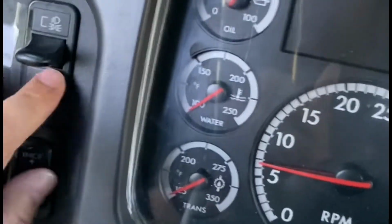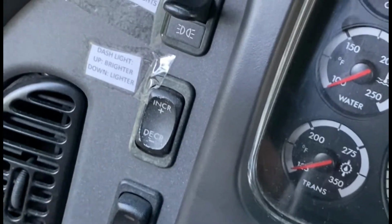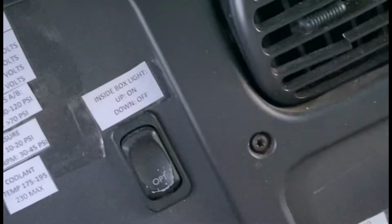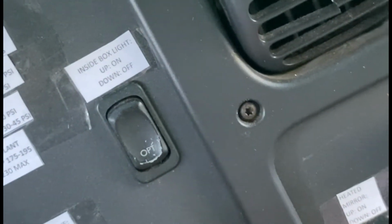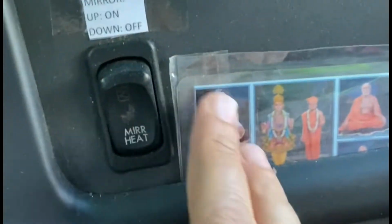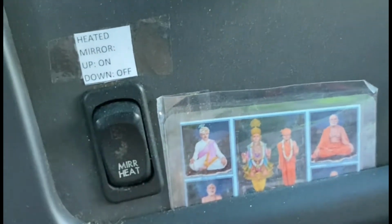The lights obviously work. I do need to replace the headlights, they are getting a little foggy. The cruise control does work. I don't use it, but it does work. I had tried it on. Obviously this switch is for the light inside the box in the back. This is for overdrive, on and off. I believe it needs to stay on. This red thing right here is for the lift gate. If I pull it, then it engages it, so I can use the switch in the back to bring it down and up. This is off. This right here is for the meters, the heat. I haven't tried it yet because right now it's 100 degrees, so there's no need to heat them up.